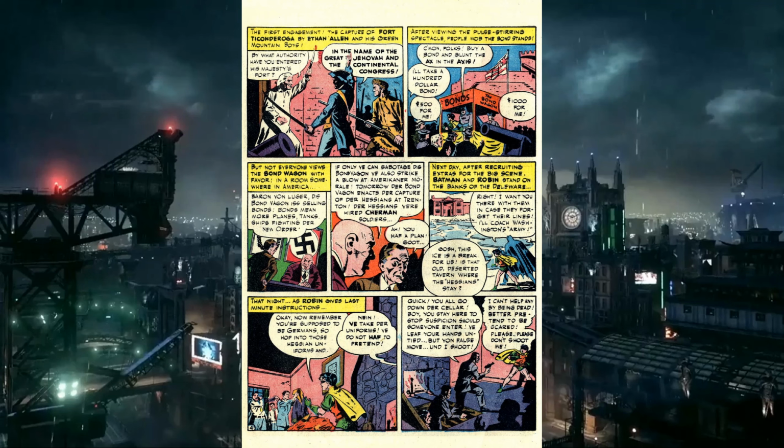Anyway, they reenact this thing. Meanwhile, Batman's hawking war bonds because you have to blunt the axe. He put up a lemonade stand to do it. Yeah, it looks like a little lemonade stand. It says bonds on it. He's gonna blunt the axe and the Axis, man. And people are paying $100, $500, $1,000 for war bonds.